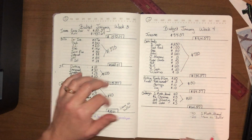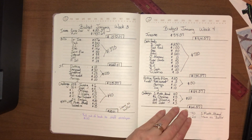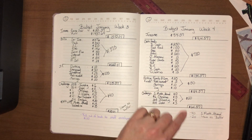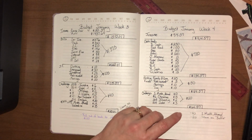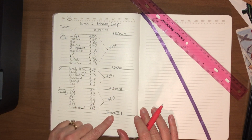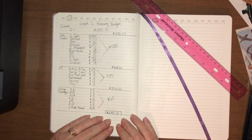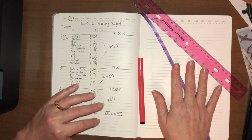So I like to write myself notes so that I know what happened to it. So that's why that $25 is there and it didn't get carried over, and that's why the $64 didn't get carried over, because it sits there. So I've already done that, and then this is the goal for the rest of his check. That $250, I don't know where we're going to be with that, but I'd rather leave it in right now as buffer. Hopefully it won't get spent and it will carry over into week 3.